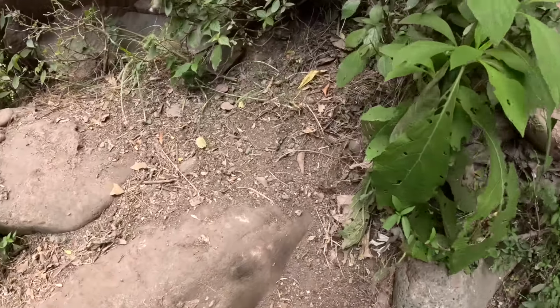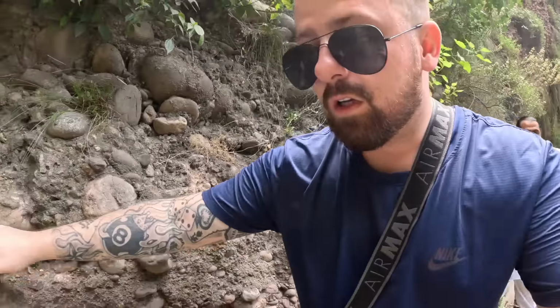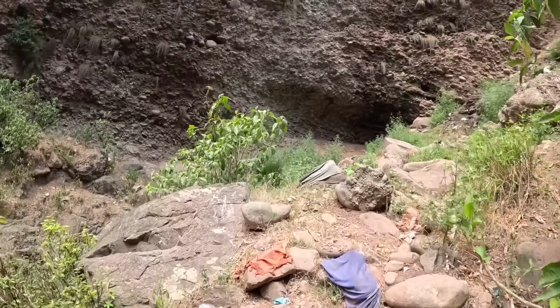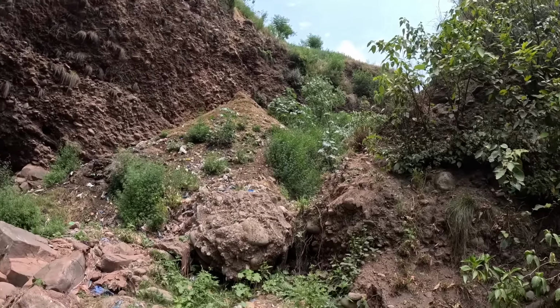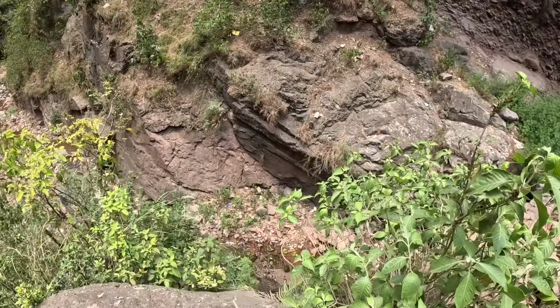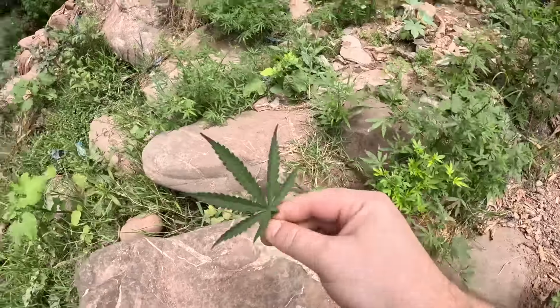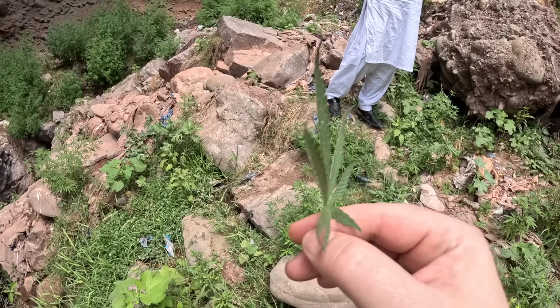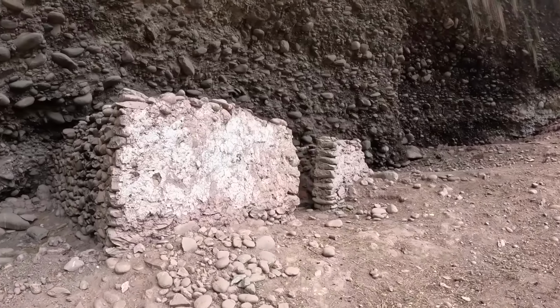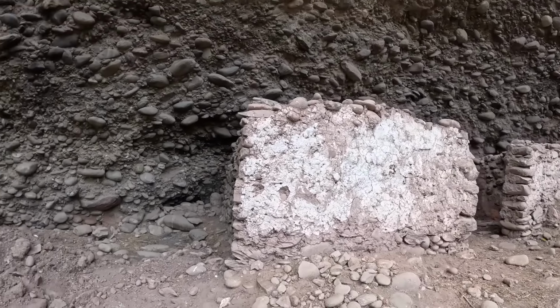Right, here we go, guys. Let me get this. Get my ass up here. Try and not fall, Callum abroad. It's quite a big drop down there. And believe it or not, these aren't actually the ones that get you high. These are the other ones. So yes, a 100-year-old house, or maybe even older. Pretty interesting. Someone lived under this rock over 100 years ago.